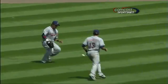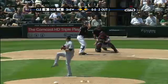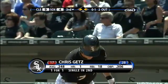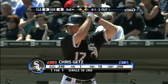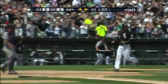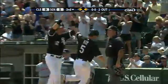And here's Getz, who had a single last inning. Takes a tough pitch right there from Huff. And the count 0-1. That ball hit hard into the gap, and nobody's going to get that one. Nix, he's being waved around. He will score behind Pierzynski, and it's a 9-6 ball game.